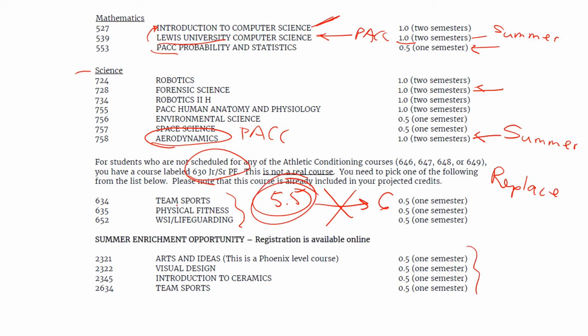Here are summer enrichment classes that do count for credit. So you can pick one of those, and we'll see how you do the online registration for that momentarily.